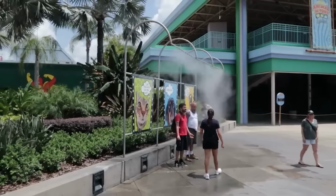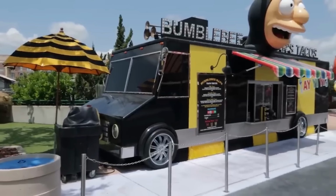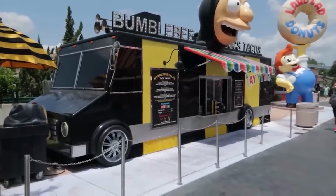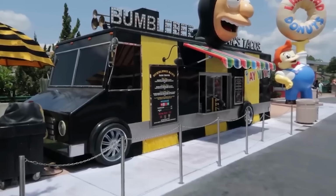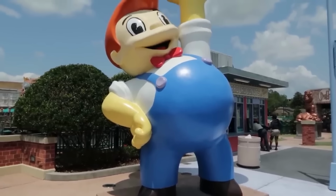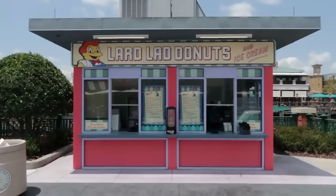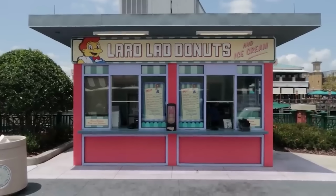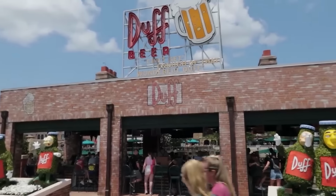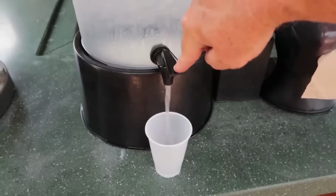It's already cooling misting season. It is 12:30, the heart of lunch hour. And no one is in line for the tacos. Lard Lad is looking sharp. Did they give him a new paint job and I didn't notice? Just like the taco truck, no one in line for Lard Lad donuts either. Over here at Duff's Brewery, I'm gonna do something you cannot do in the pass holder lounge.